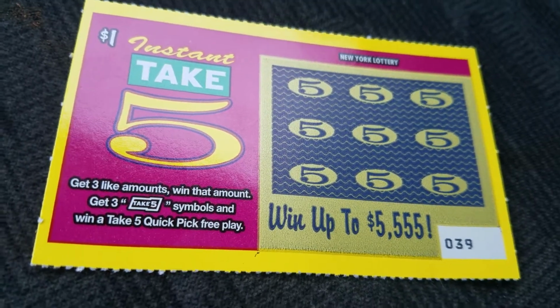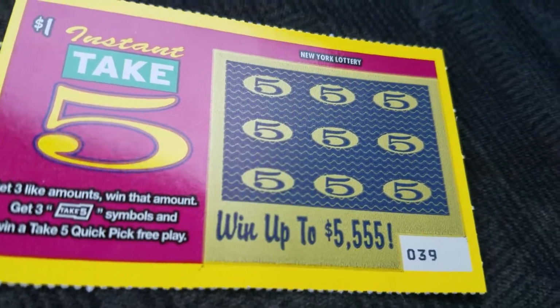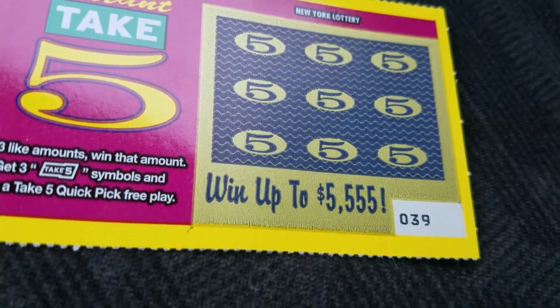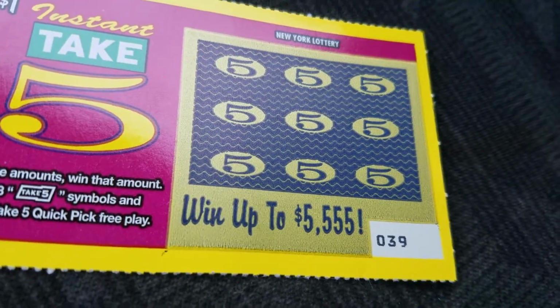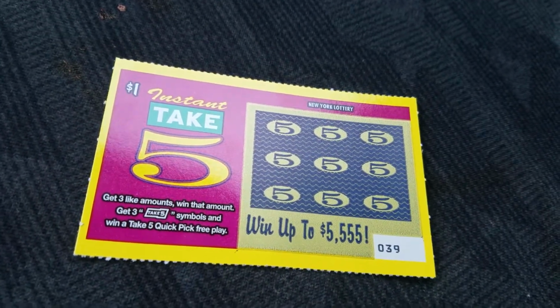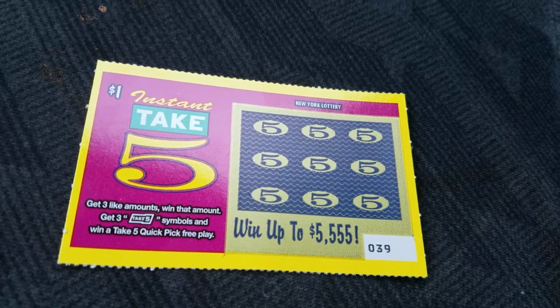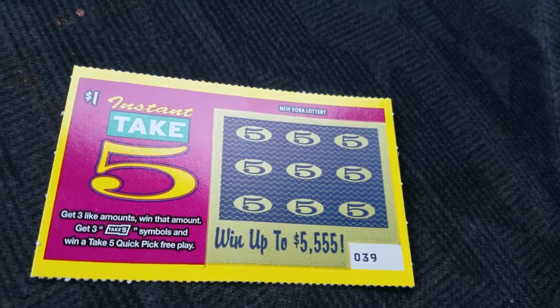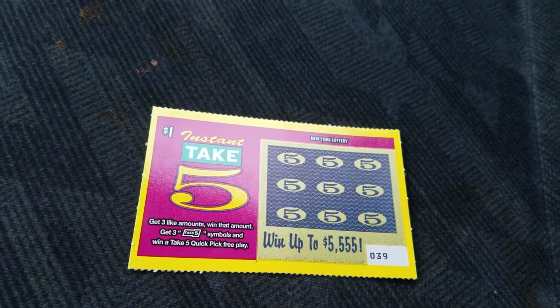So this is the second ticket, so now I have a $2 investment into the New York State lottery system. Let's see if we can actually make a profit here. The point of this series is to determine how difficult, if even possible, it is to actually make money on the lottery system, and if possible, how long it takes. So yeah, let's go. I have a quarter right here, so let's begin.